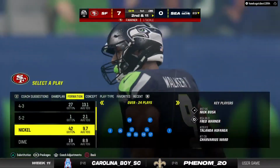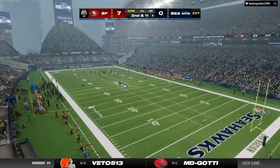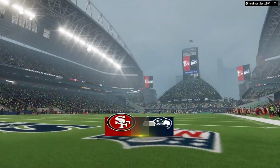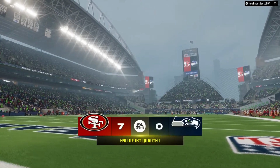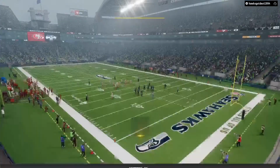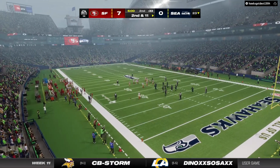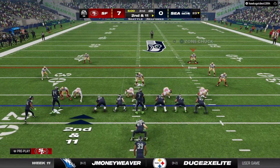1st and 10. Officially, it's a 1-yard loss. That's going to bring up 2nd and 11 at the 23-yard line. After 1, 7-0 on EA Sports. Niners 7, Seahawks nothing. A loss of a yard there to start out. That leads to a 2nd and 11.